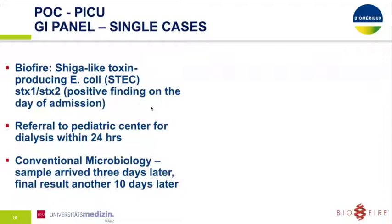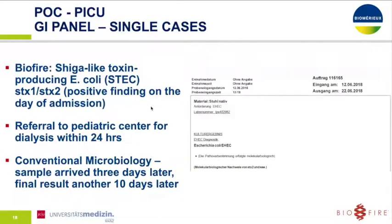And we performed the BioFire testing on the day of admission, and the BioFire testing came back quite fast and confirmed our suspicion that the child had a Shiga toxin producing E. coli. So we could confirm on the day of admission that the child was suffering from hemolytic uremic syndrome, which then triggered the referral of the child to a center where kidney replacement treatment was available.